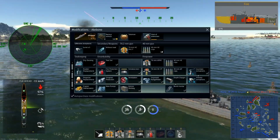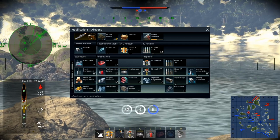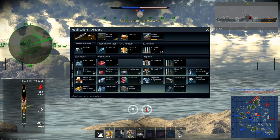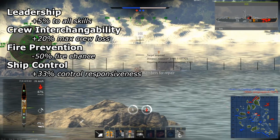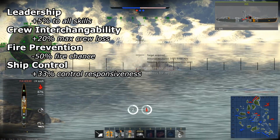The Akebono comes with all its modifications unlocked, along with a talisman. It can grind up to Tier 3 vessels, but more notably can grind out the very expensive Tier 2 vessels such as the Chikugo and Isuzu. It also fits very well into Japan's 3.3 lineup with the Type 11, Ikazuchi, and Chikugo. For crew skills, take leadership, crew interchangeability, fire prevention, and ship control.